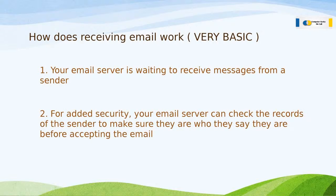So how do we receive email? Your email server is waiting to receive messages from a sender. For added security, your email server could check the records of the sender to make sure they are who they say they are before your email server accepts the email. If your email server doesn't like it, it can just block the email. It doesn't even get to your email server. It's just blocked, and you'll get a bounce back message. Or it can mark it as spam. And you know how it is with spam. You may not always see your spam right away, or you may not even notice it for weeks or even months.